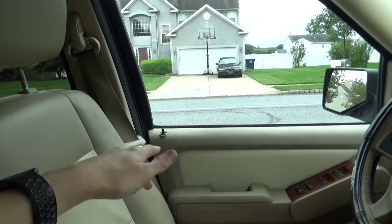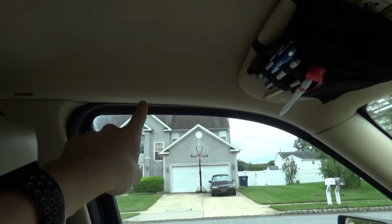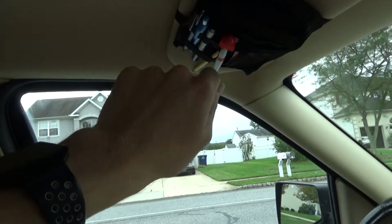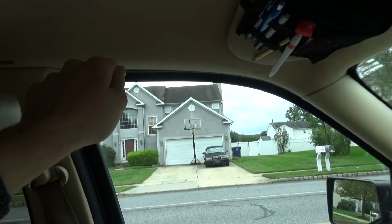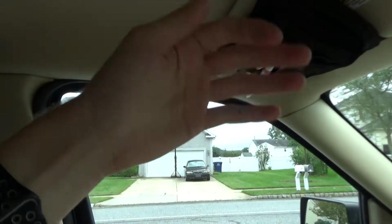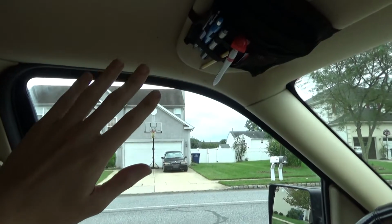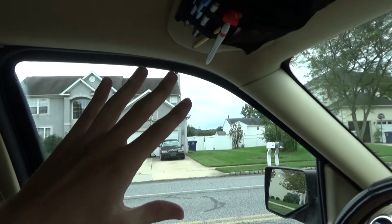How do you get rid of it, you say? Lightly shampoo or use mild soap. You're going to want to go up all here with a light brush or a light microfiber towel, soap and water. And if it's still pretty bad, use baking soda. Let it sit, it'll absorb the smell, and then vacuum it up.